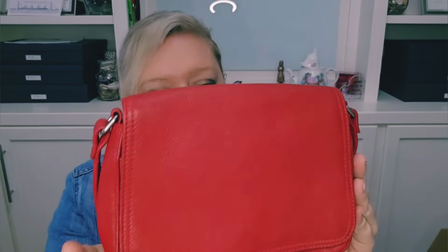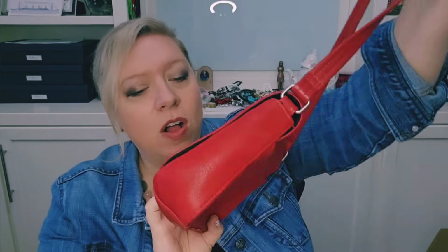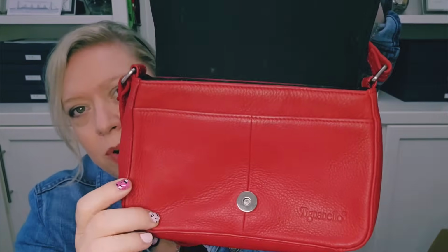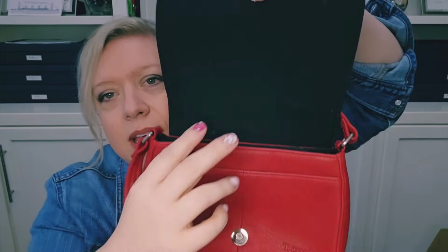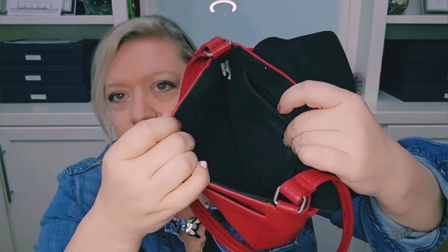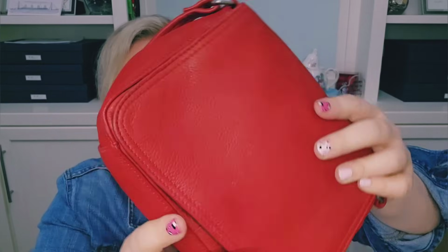First, we have this gorgeous red leather shoulder bag. As soon as I felt this, I was like, oh, I need this bag. This is a Tianello. If you've owned a Tianello bag before, you know how amazing the leather feels. This is in excellent condition. You have a black interior with a zip pocket, very clean, and then you have your front pocket here. It is a magnetic snap closure. And this bag is in amazing condition.